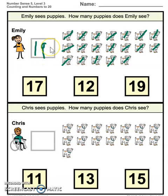Forgive my writing. It's weird to draw on the computer sometimes. Okay, so for this next one, I'm not going to count all the puppies. You guys are going to do that on your own, but I will read the question and give you some reminders. Here's the question. Chris sees puppies. How many puppies does Chris see? So remember, cross them out as you count them so you know that you are counting every single puppy, okay?